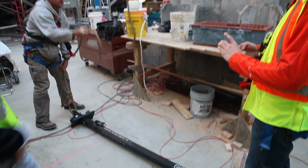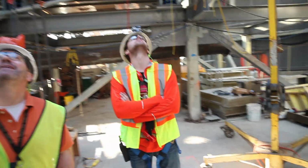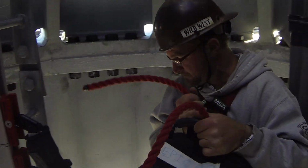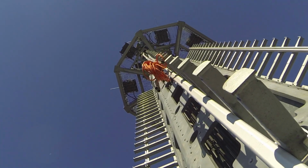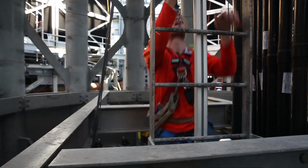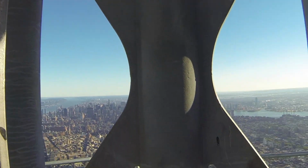Of course, you get up there and you're not going to have anything with you, so you have to bring everything that you need. What the ironworkers did is to attach ropes to every backpack that we needed to bring. Once they were at a certain point, we started to climb ourselves. Little by little, we made our way up.